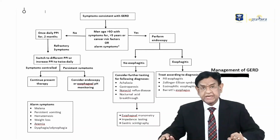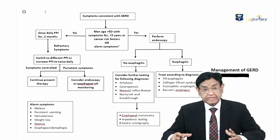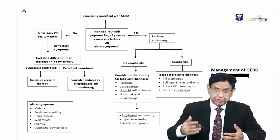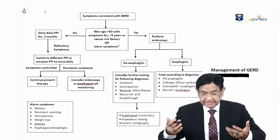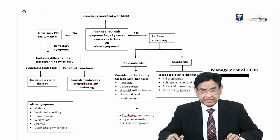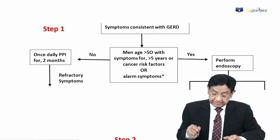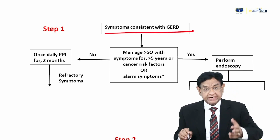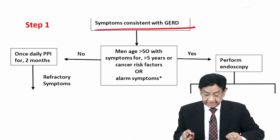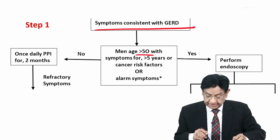So let us see how we approach a case of GERD in the management. Well, it's a full screen and its font is small. So I'll be showing you this slide in broken form in the next 2 slides, so that I can show you much better. So frame 1. We have a symptom consistent with GERD like in our patient. Then you evaluate. Patient age more than 50 years? Yes, our case is 55 years.